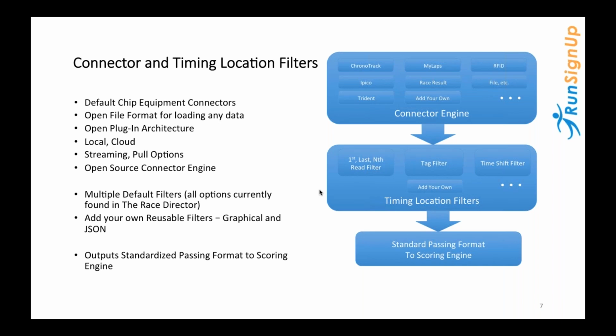And then that outputs into a standardized passing format to the scoring engine. That standardized passing format will also be documented as a standard JSON mechanism, so that other people could actually replace this whole front end of the connector and timing location and pass directly into the scoring engine themselves if they want to at some point in time. So you can tell that we're taking this very open approach, that the components themselves are plug and play, and then inside the components themselves, they become expandable.